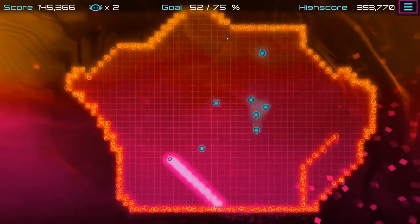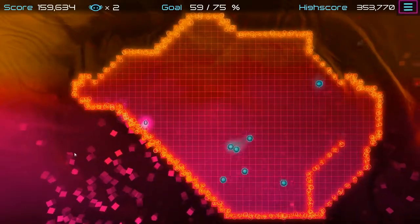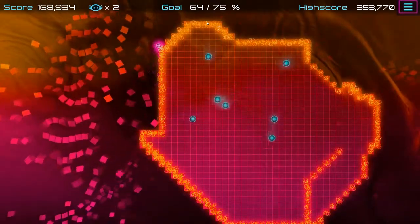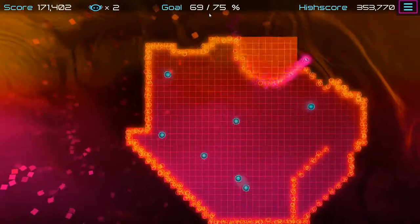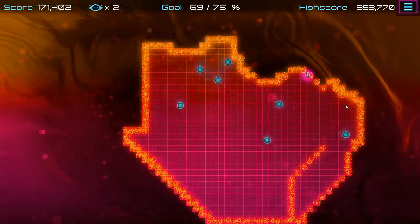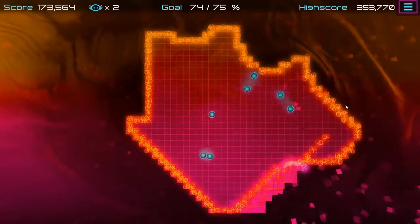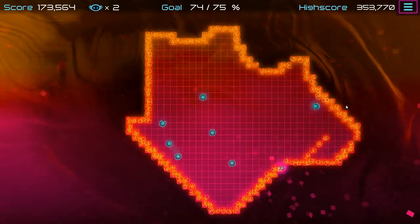Probably explains why I like this little game so much and why I think this game is easily worth the $5. I mean, I like all the 3D looking blocks that chop up as you cut these sections off. We have to get 11% more here without getting touched. 69. $74. Now here's where if I cut a big chunk off right now, it would do pretty cool.